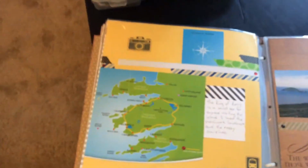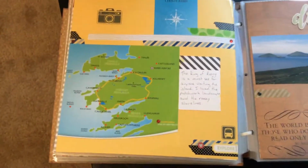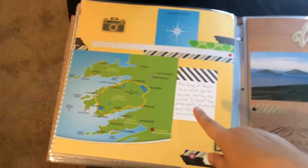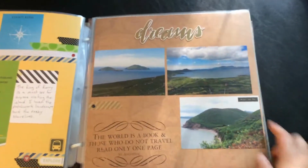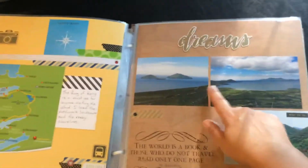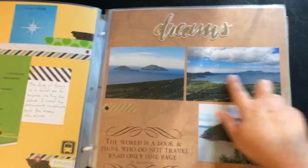And then I wanted to include a map of the Ring of Kerry. So this is the route that you do when you're there. And then here are the Skellig Islands over here. So he did write a little bit about that as well, what he liked about it. Some more scenic photos so you can kind of see it is actually a ring that kind of goes around too from the water. So not only do you do a ring on land, but this is very crescent shaped.